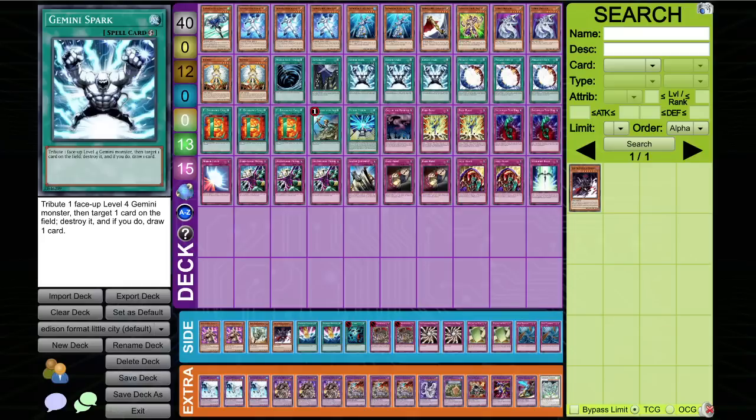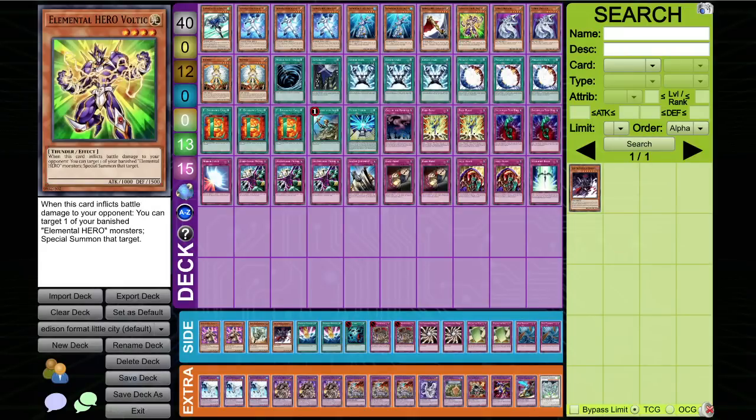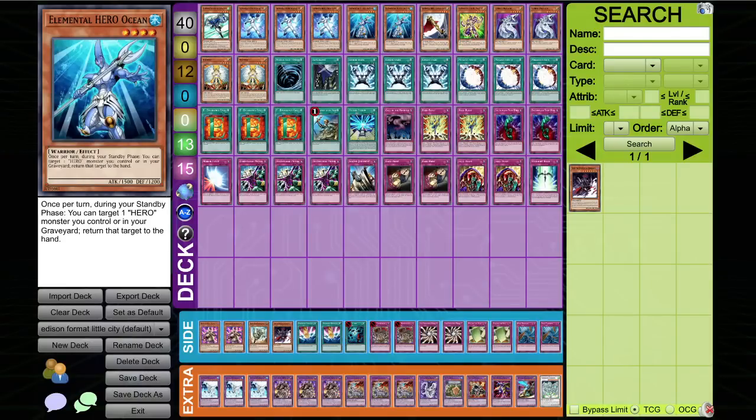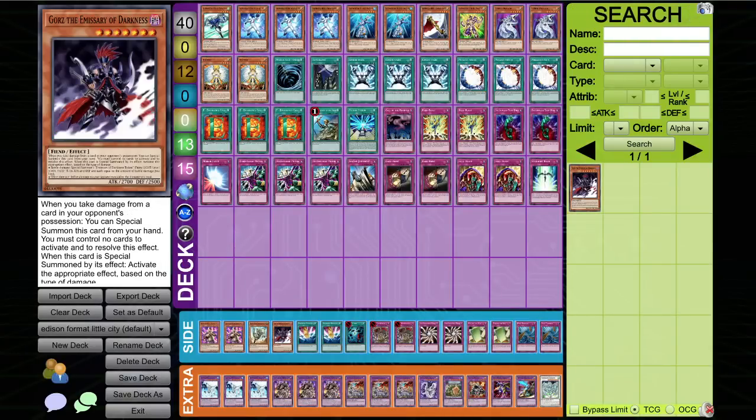I think there's a lot of interesting uses of this card here. And then I do think that there are some cool tech cards in it, like Voltic and Skyscraper, of course. This is not the most exciting deck for me personally to be playing, but I actually think there's a lot of interesting lines that hopefully I'll be able to show off in this video.